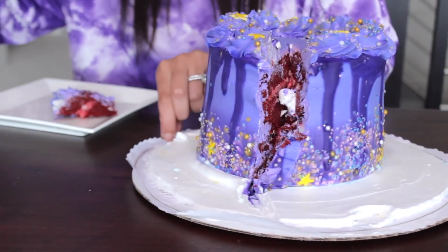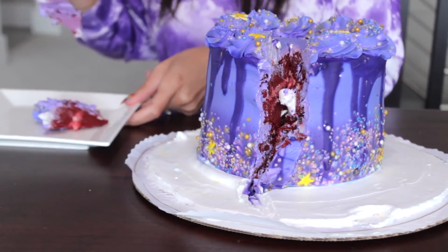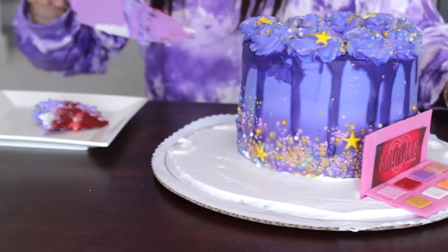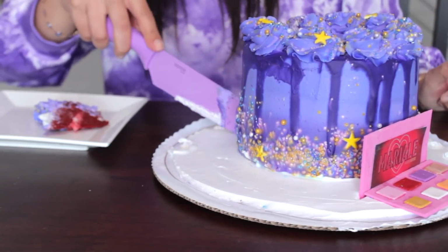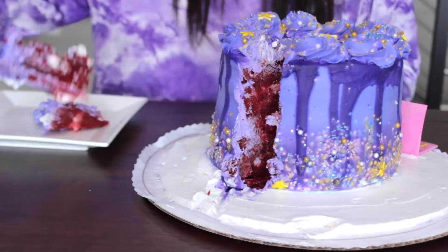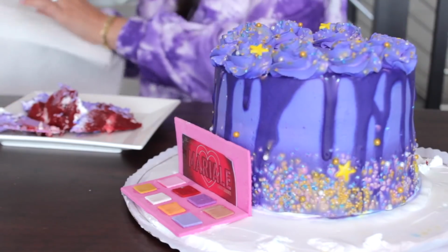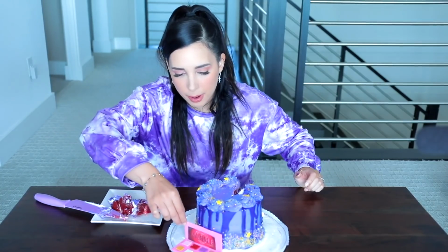Oh, so it is red velvet. Ooh, it's all red. It has like some cream in the middle. I wonder if that's cheese or if that's just more cream. All right, I'm just trying to take all this red velvet out. It's very soft. This is some soft cake. Oh God, all the cream. And then we got this palette part. I wonder.